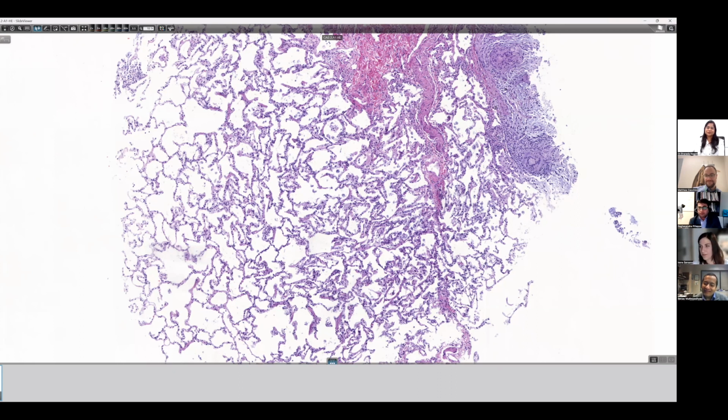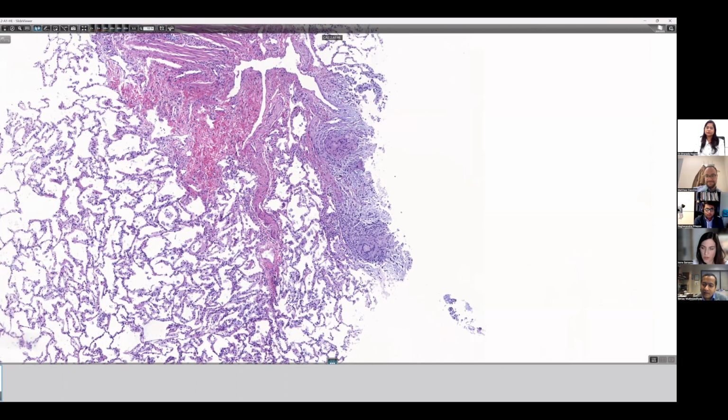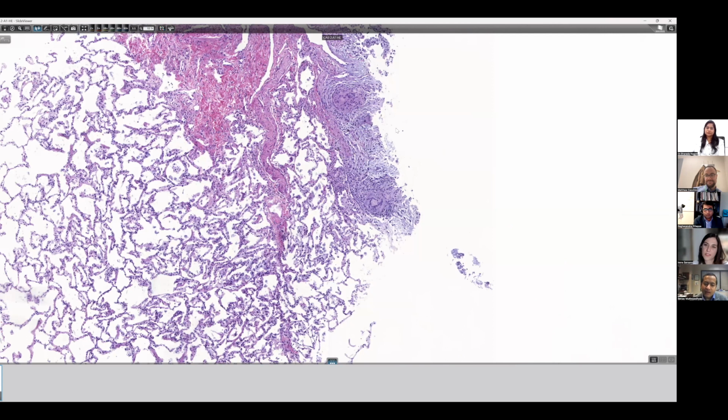I admit I have struggled in the beginning of me signing out cases, because we say many times the granulomas have inflammation, and some have some, and some have less. But the thing is, no inflammation away from the granulomas. If it has a thicker or a thinner crown of lymphocytes, it's not that important. But the lack of pneumonitis away, it's very important.